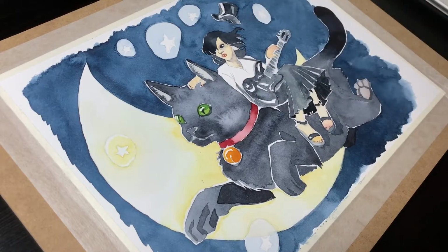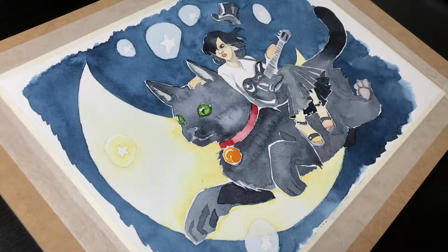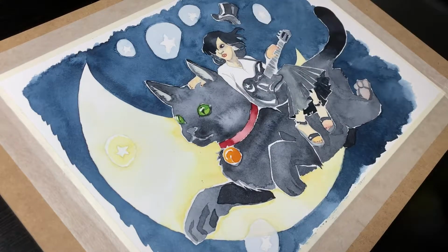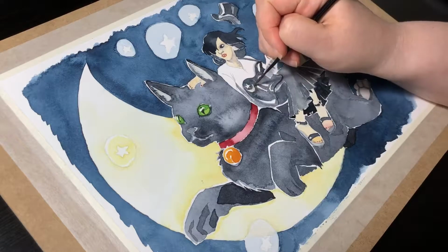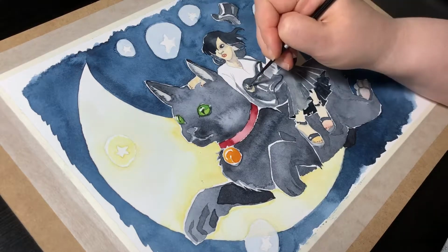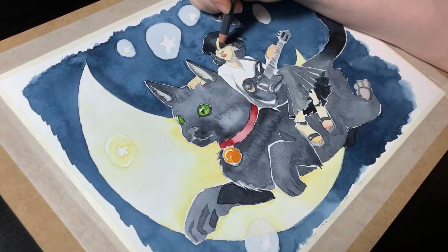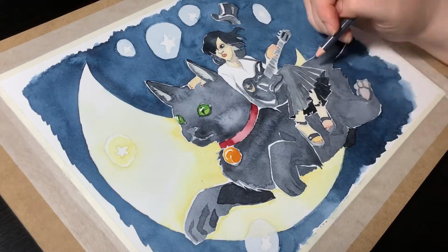So after the main parts were done, I went in with my Kuretake Starry colors, which are shimmery metallic paints, to paint the earrings and the ornaments on the guitar. Then it was time to go in with the colored pencils.